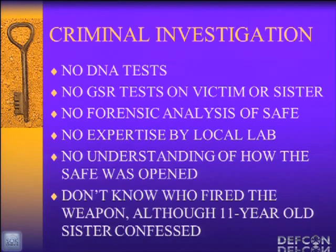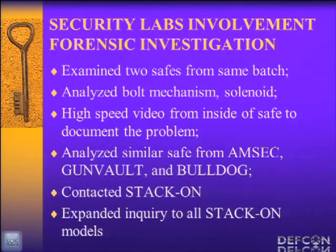It was just a tragic accident. They had a review committee look at this safe. So what did the lead officer do? I don't know the lead officer, he's a sergeant. He didn't have a clue about security, which is typical of law enforcement, unless they have specialists.